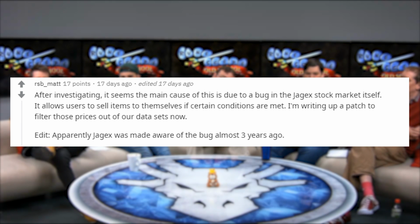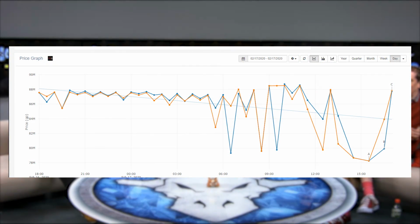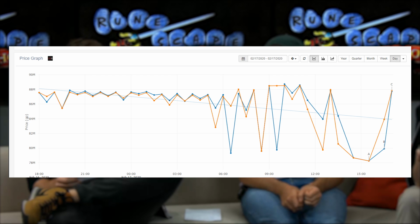Edit, apparently Jagex was made aware of this bug almost 3 years ago. This more or less proves that the Dragon Hunter lance in this image was being manipulated manually by someone selling the item to themselves. However, I did already point out that this shouldn't show up in OSBuddy data, so someone must have found a different way to do it than the commonly accepted method that I explained earlier.